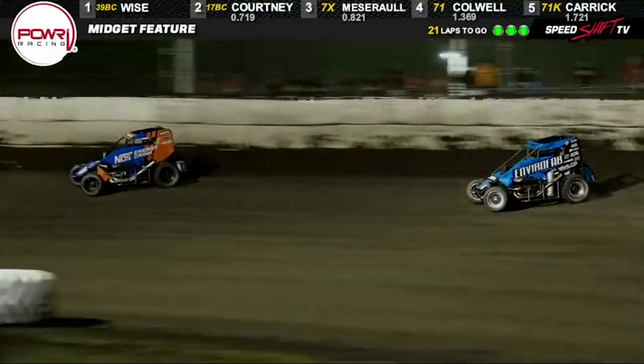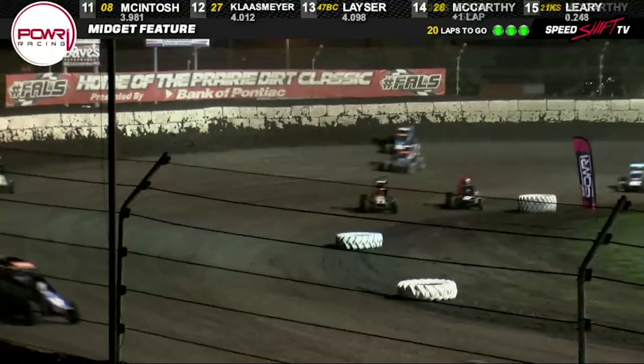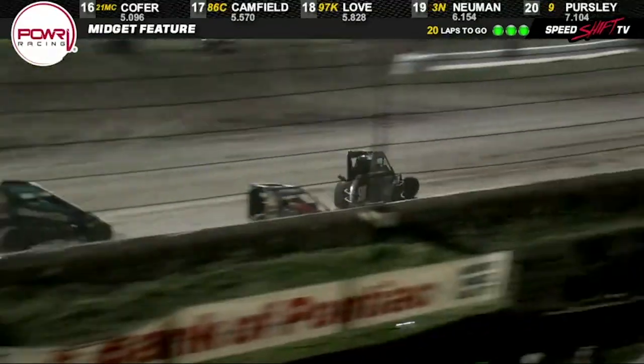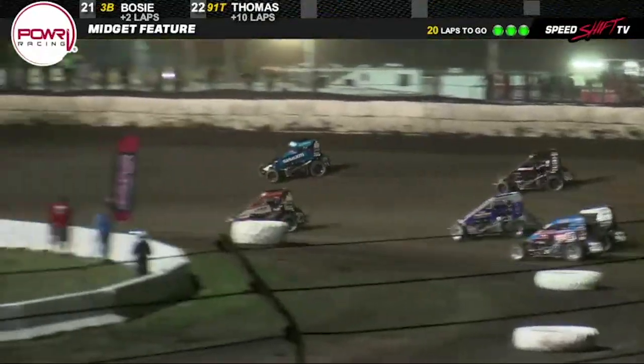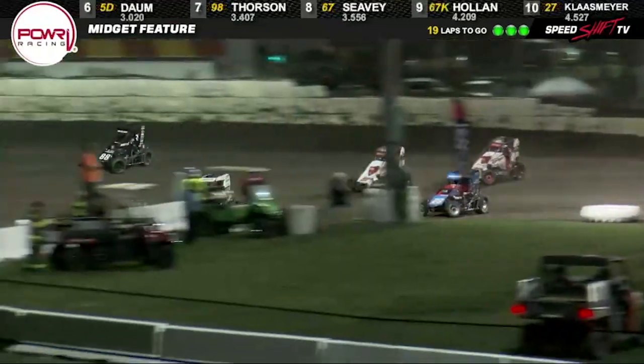It's going to be Colwell in the 71 car and Carrick in the 71K car, nip and tuck out of turn number 4 and down the front straightaway. Holly Holland finds herself under a little bit of company as well, as here comes Tanner Thorson in the 98 car. I knew he'd be coming to life. Thorson picked off a twofer and goes down to the inside, turn number 3 and 4 and onto the front straightaway for the number 98 car. Worked his way up to 7th already for the former national champ.